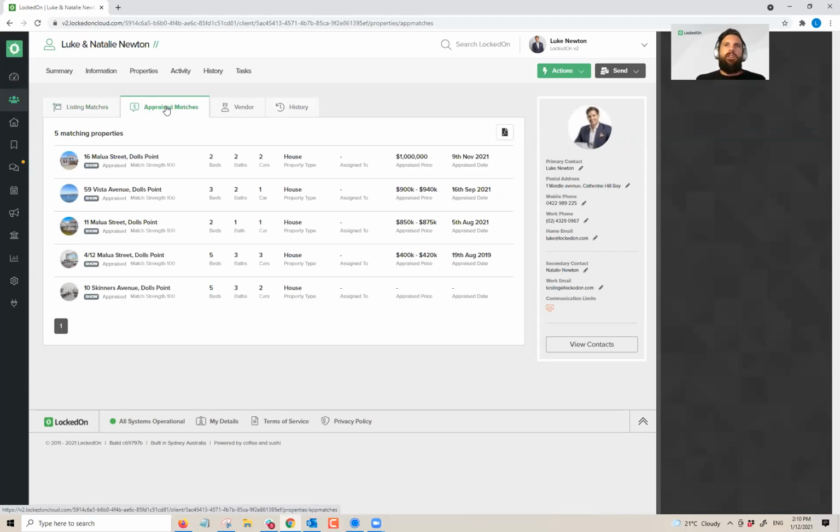So if you get a hot buyer and you don't want to burn your bridges by always calling these vendors, you need to really qualify the buyer. But you can actually say to Luke, look, we have 5 properties here that suit your criteria or your budget that we've appraised. I could possibly speak to the vendor and let them know that we have a buyer ready to go who is really prepared to pay a premium to get a property that doesn't go to market.